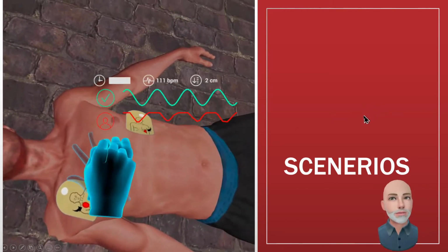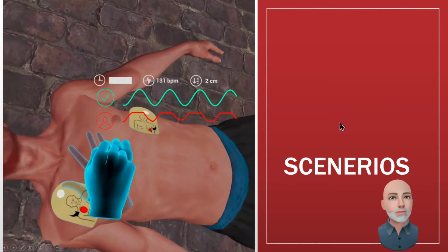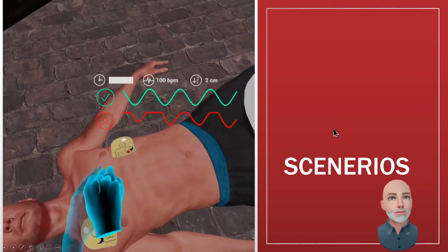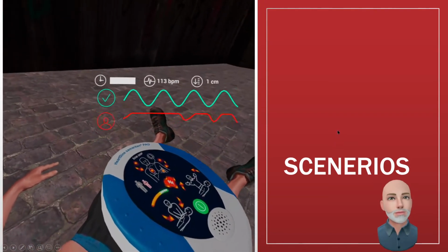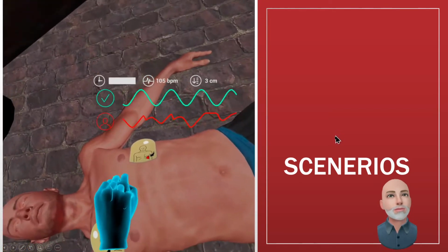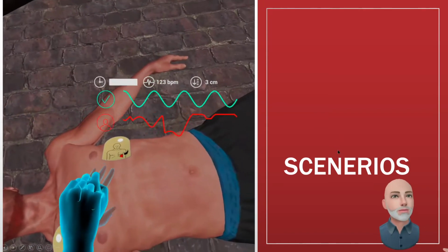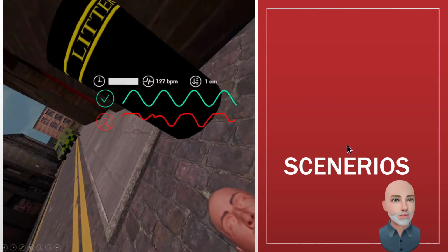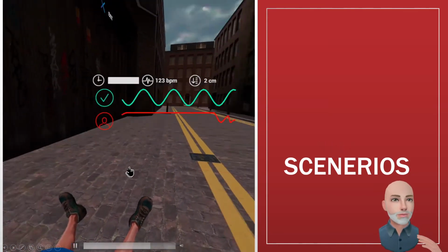Good pace. Keep at this rate. Good pace. Keep at this rate. Good pace. Keep at this rate. Good pace. Okay, keep at this rate. After you've gone through your cycles. Okay, good pace. Keep at this rate.